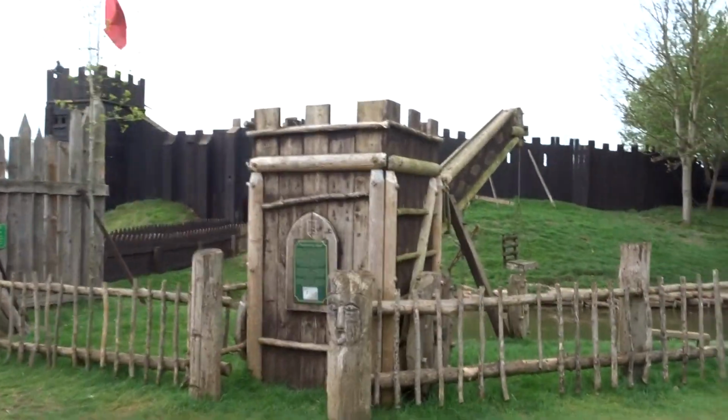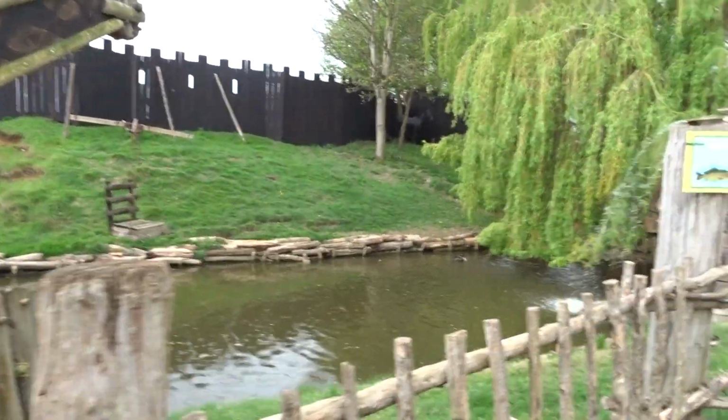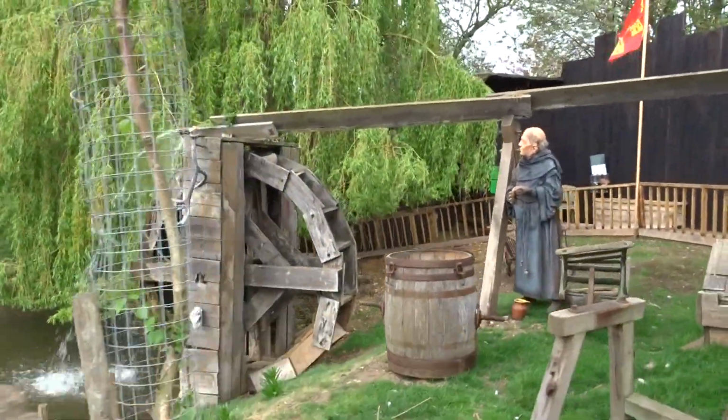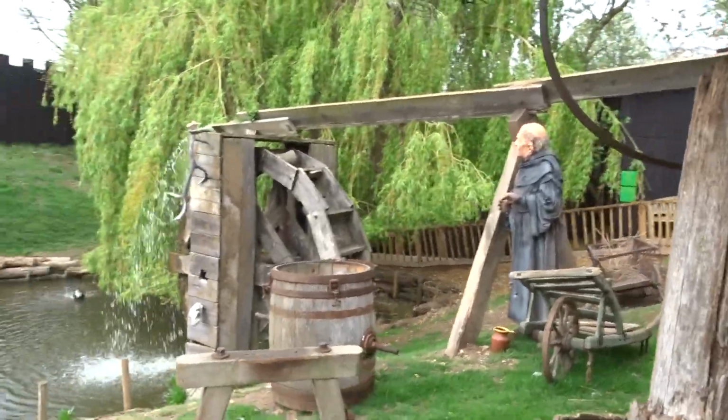All of these inner doors and that. Oh, it's a docking store. This is definitely new. Oh, they've actually got fish in there. You can see a carp or something in there. A monk. He's got a bit of a monk on, he has.